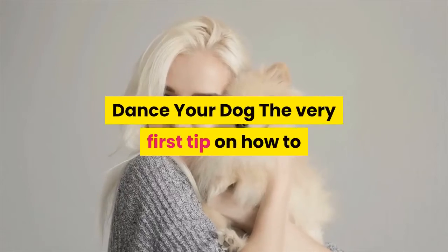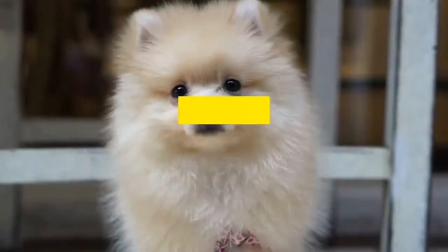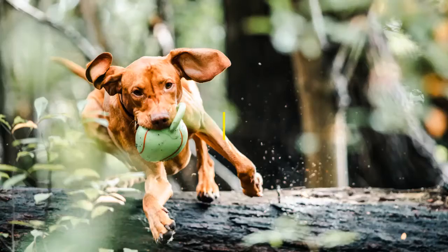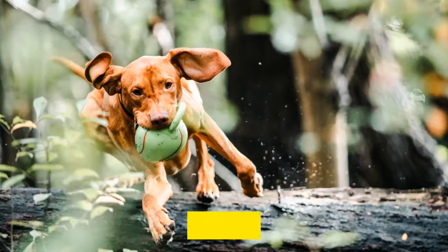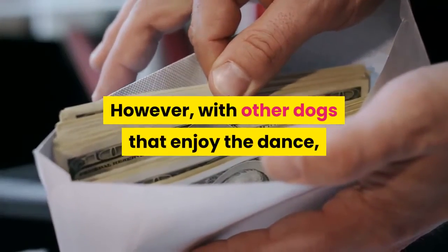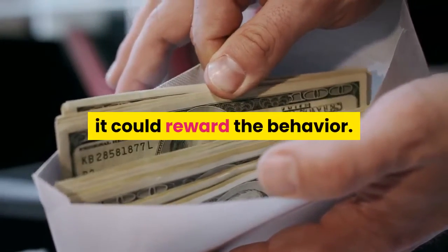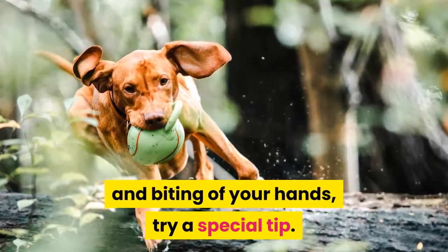Dance your dog. The very first tip on how to stop a puppy from jumping is dancing with him. When your puppy jumps up, grab her front paws and dance her round the room. Some pups hate this so much that it's incentive enough to prevent jumping. However, with other dogs that enjoy the dance, it could reward the behavior. If this causes more intense mouthing and biting of your hands, try a different tip.